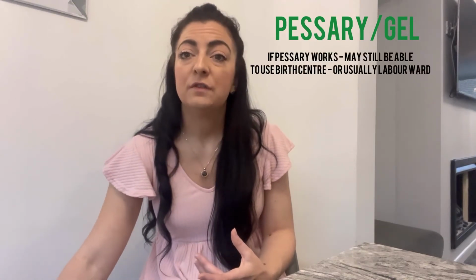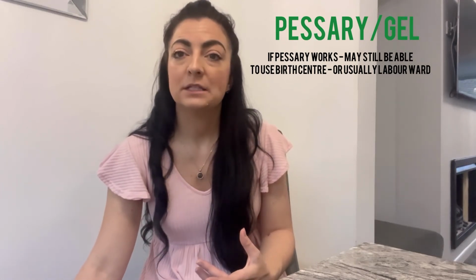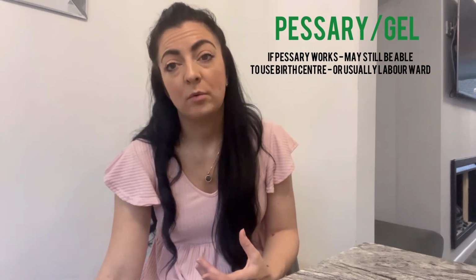So after the pessary, if everything's straightforward and you've not required any other treatment during that induction, then you might still be able to go to a birth centre, but otherwise it would be to the labour ward to continue with your labour.